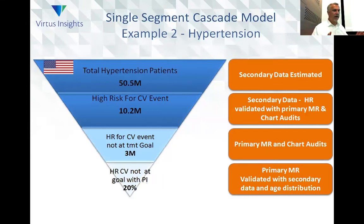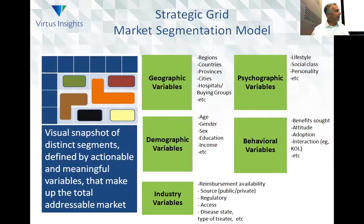So really a great model, and the single cascade model is an excellent model to inform your forecasting. Sorry, what are chart audits?